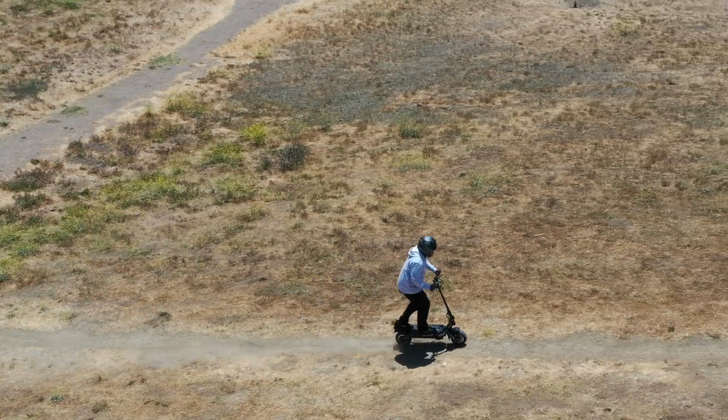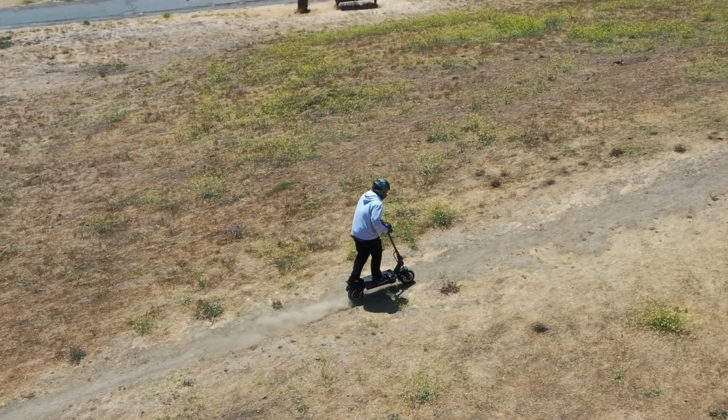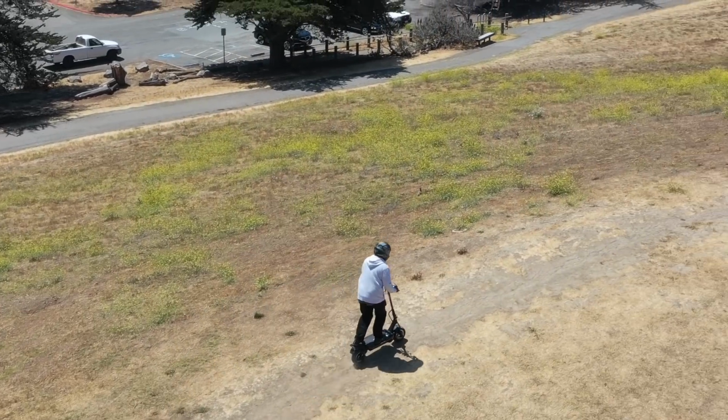I think it's set up great for aggressive riding, but I do like knowing that I could soften up the suspension and double the range if I wanted to take it on some longer rides. One thing I think almost everybody will be able to agree on is that it is really good looking and solidly built. In other words, it's a Dualtron.